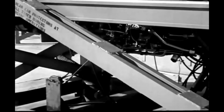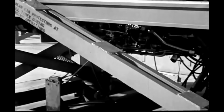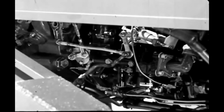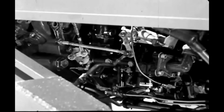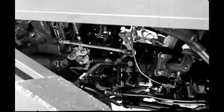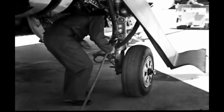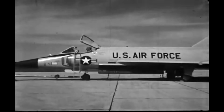On some engines, a fail-safe device is installed to prevent total loss of power in the event of linkage failure. The device will position the fuel control lever to a 45-degree angle setting, which will provide approximately 90% RPM while ensuring sufficient thrust to maintain flight. After installation in the aircraft, all airframe to engine connections must be checked and adjusted, and the engine retrimmed.